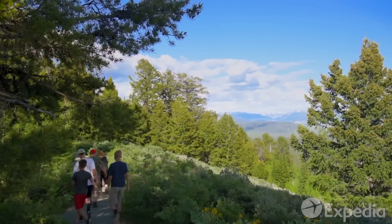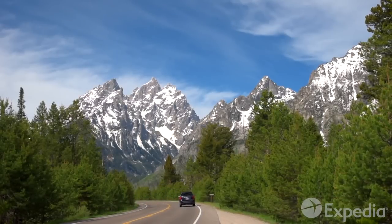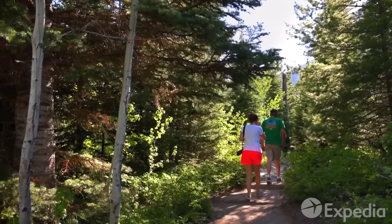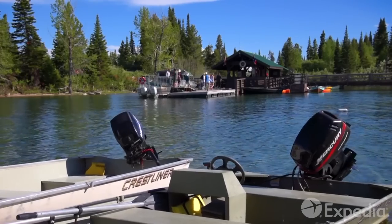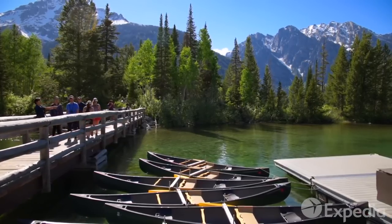After taking in the views from Signal Mountain, head south to the Jenny Lake Road Scenic Drive, which offers overlooks to even more eye-popping vistas. If you're looking for the perfect place to kick back for a few days, Jenny Lake offers plenty of camping and lodging options, as well as every lakeside activity imaginable.